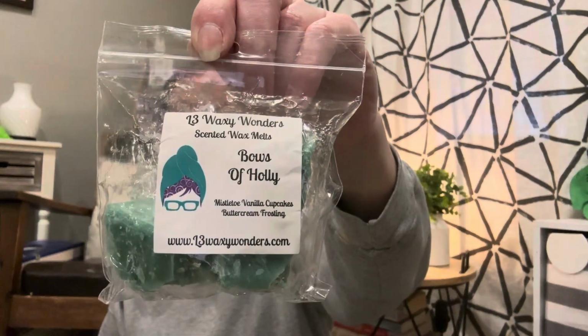Okay, this was my husband's favorite scent of the entire week. So this is Boughs of Holly from L3 Waxy Wonders. This is mistletoe vanilla cupcakes buttercream frosting. I had this going in the living room, and I had just gotten home probably 20 minutes before he got home from work, and I had popped this in the warmer, and he walked through the front door, and he's like, OMG, what are you baking?